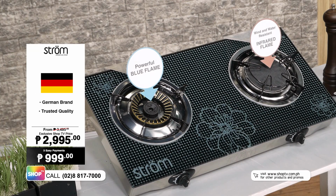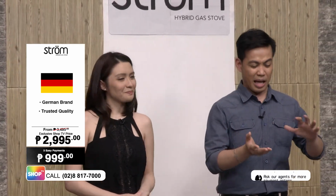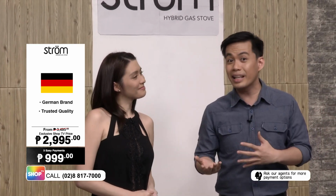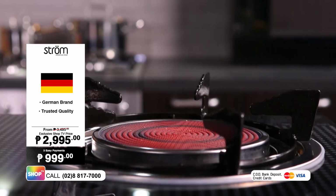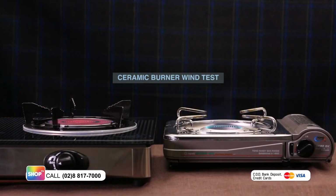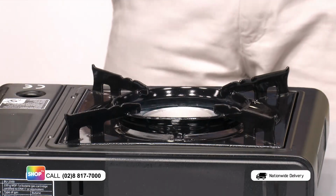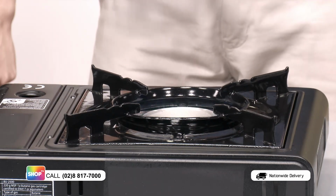Correct. Ang maganda pa rito, sa ating Strom hybrid gas stove, usually, di ba nilalagay natin yung mga gas stove natin sa mga malapit sa bintana, nandyan din yung nasa dirty kitchen, para at least yung usok, lumalabas agad. Correct. Ang problema, ang tendency niyan, madaling mamatay yung apoy. Tama. So try natin. Dahil nahanginan, ayan, tingnan mo yung apoy. Parang patay na siya, hindi mo alam kung may naiiwan pa bang apoy dun sa pinaka-stove.